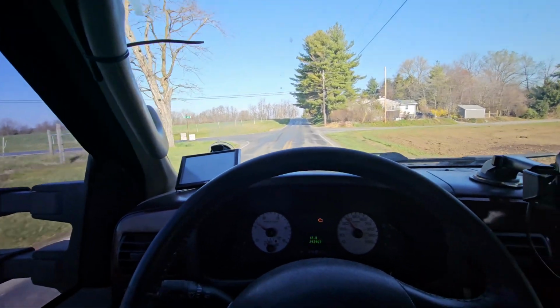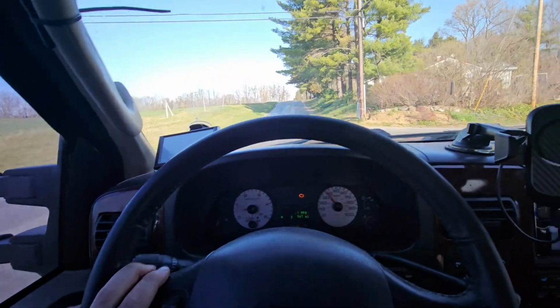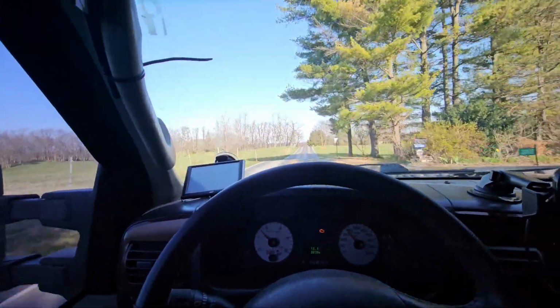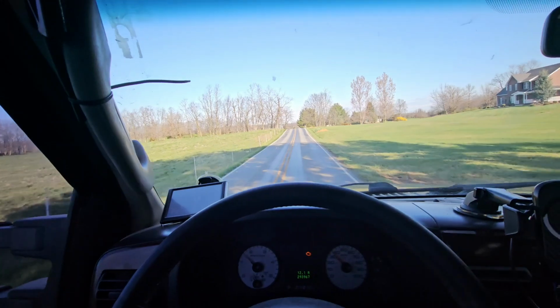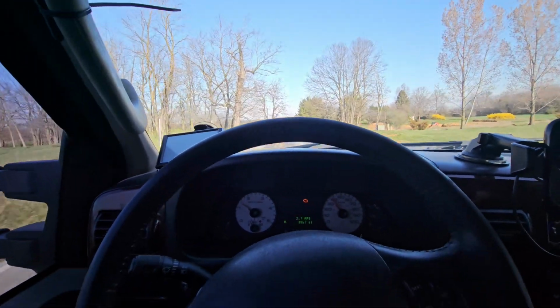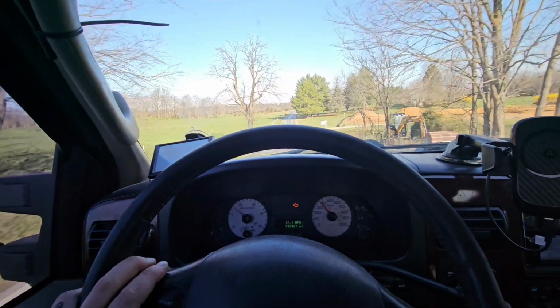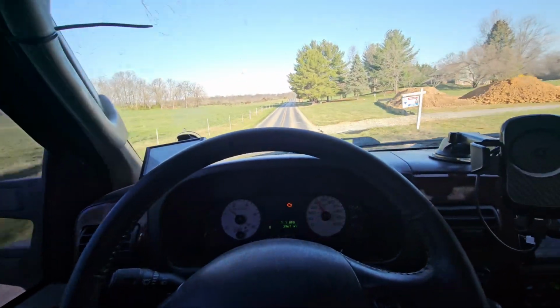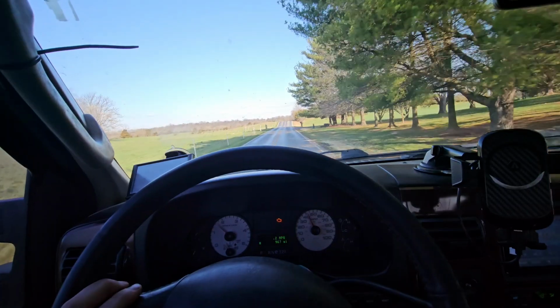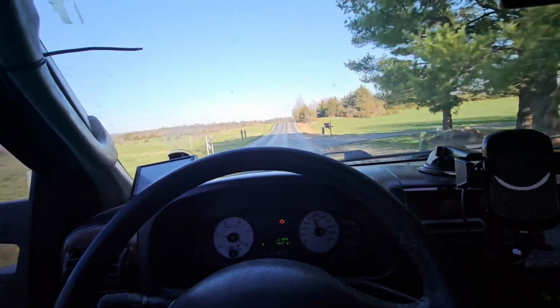But he's kept this thing. He's put some work into it, injectors, miscellaneous stuff. I think I had the front end all redone. But nothing major. It's got 293,000 on it. And it is still one of my favorite trucks to drive. Just smooth as can be, man.